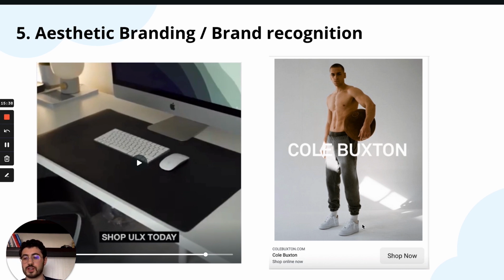So with fashion and luxury, you don't want to cheapen the brand by using too many mass marketing tactics or too much social proof. It may cheapen the overall aesthetic of the brand. Instead, you want to highlight the aesthetic image of the brand as much as possible within the advertisement.